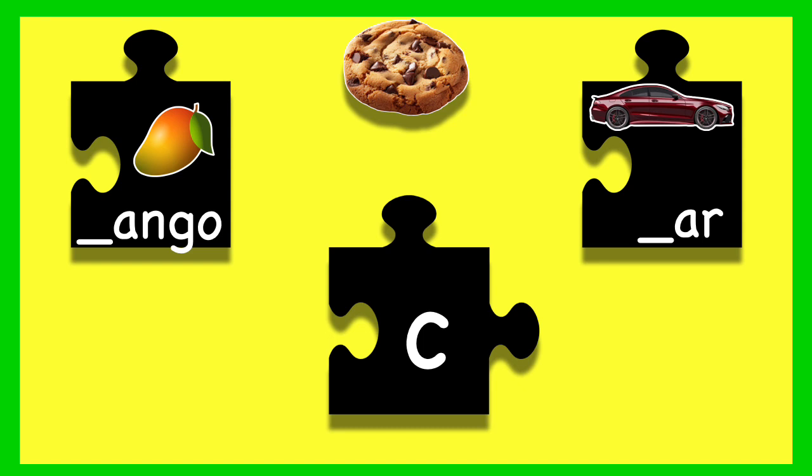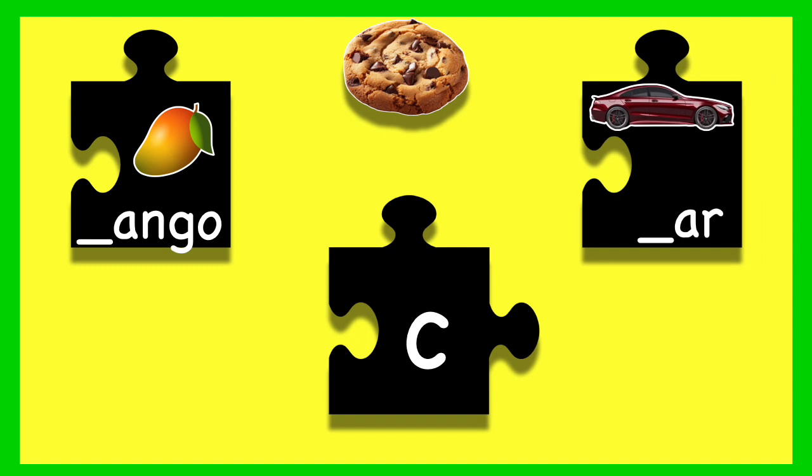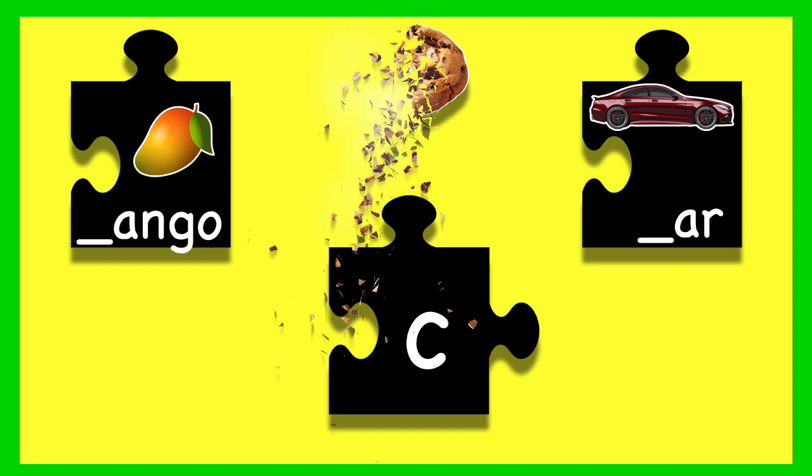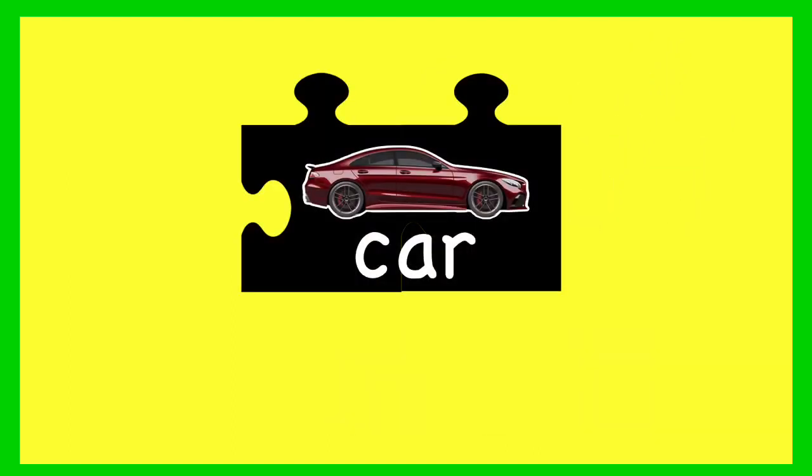C says K. Does mango or car begin with the K sound? Try to answer before the cookie crumbles. Car says K. It begins with C.